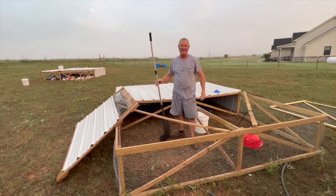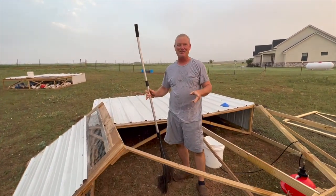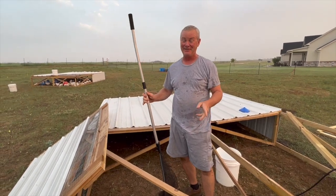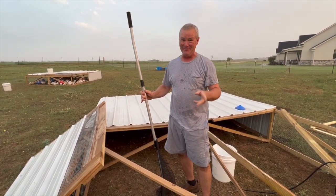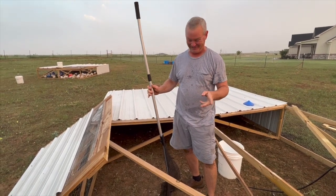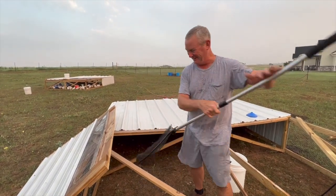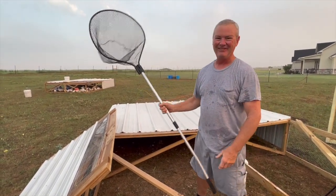So we got the dip net out. I don't think that's been on camera before. Nobody has shown how to get them out of the chicken tractors. They've shown how to move them, but I haven't seen on video how they catch them out of the tractor. So let's just say that was entertaining, folks. But we did. We went and got the dip net.